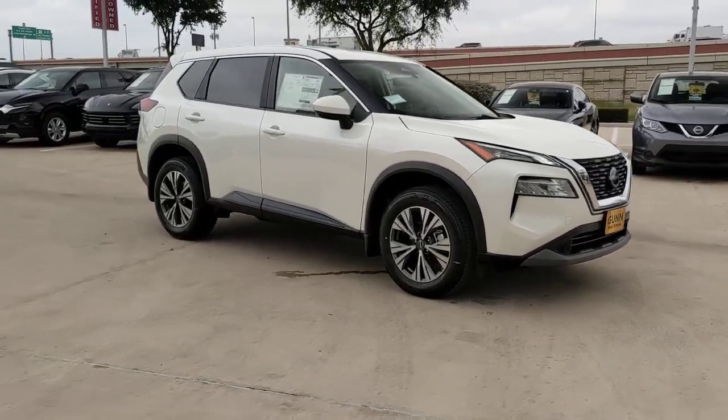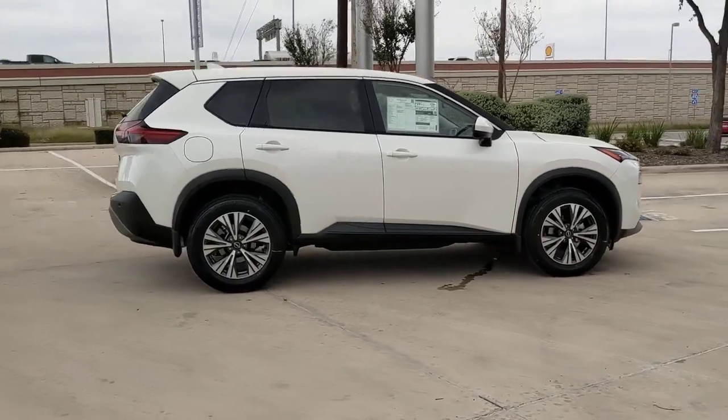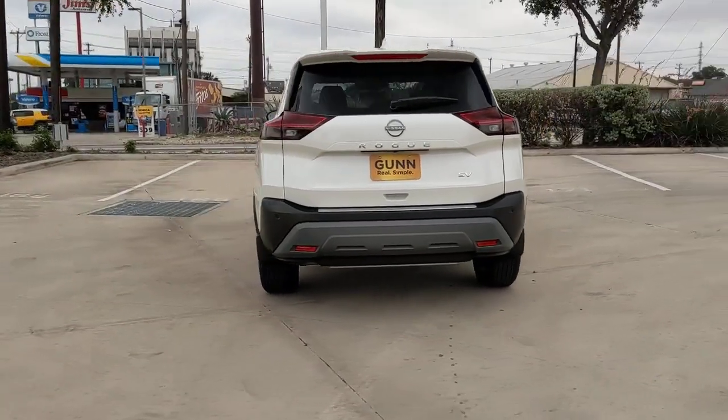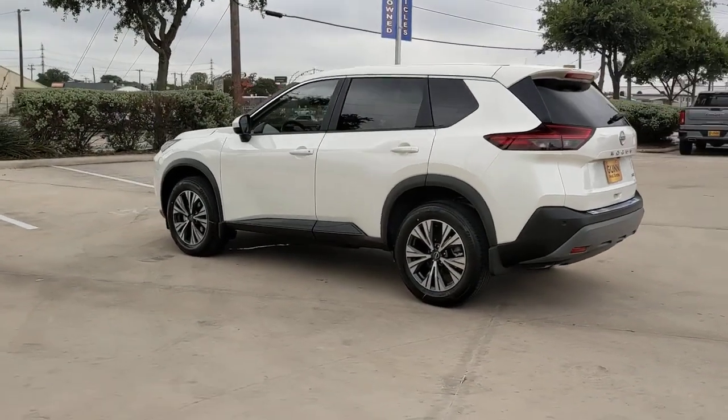Take a moment to check out the 2023 Nissan Rogue. Here's a stylish, efficient Rogue that has the features you need to stay on top of today's demanding lifestyle. This can-do crossover anticipates your wants and needs with a quiet, comfortable ride in a spacious, well-equipped cabin.